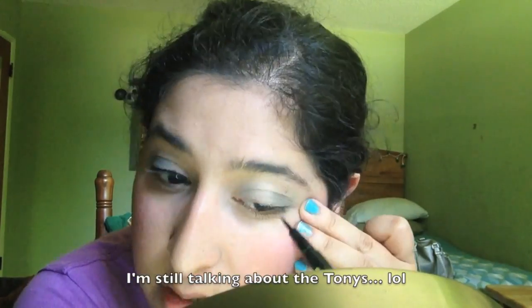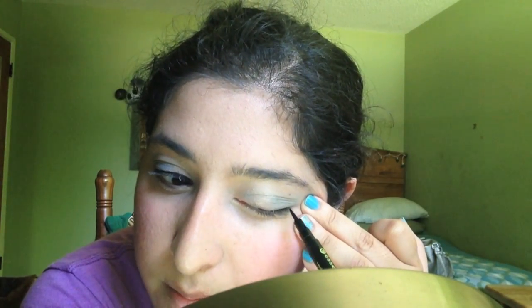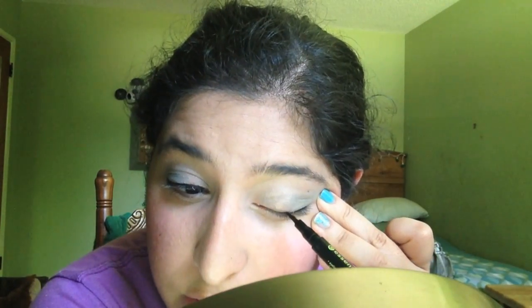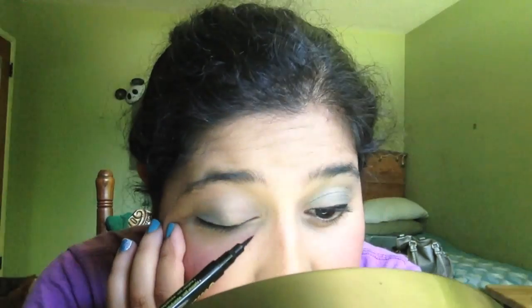Surprisingly, it didn't turn out awful. I'm really bad at liquid or gel liner, so I'm trying to like get into it. I did this side way thicker. Oh well. But yeah, see, I suck at this, right?